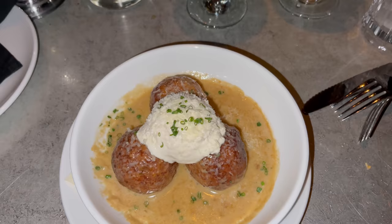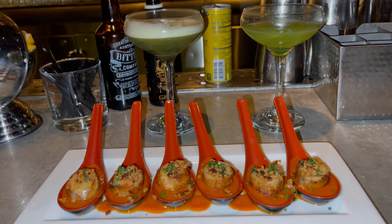My two favorite dishes were the meatballs, and then most importantly, the tomato soup and grilled cheese dumplings. Wow, if I wasn't doing this video, I'd go back there right now. I'd skip Scarpetta, which is where I'm going, and order four rounds of those. Those were the absolute best thing on the entire menu.